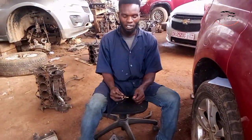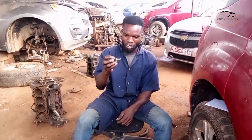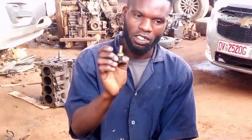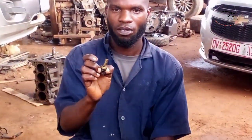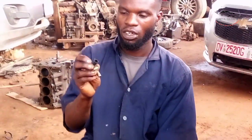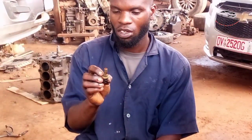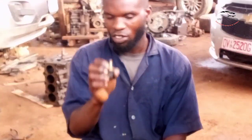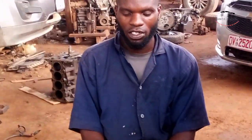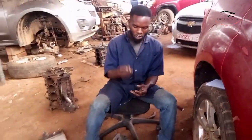Six, seven is your temperature sensor. You can see the temperature sensor. If your temperature sensor is not good, it can cause overheating. It will not help the fan shoot out. So it happens like this: your car will overheat because the fan will not come on. So this is the temperature sensor.